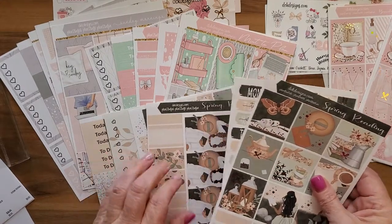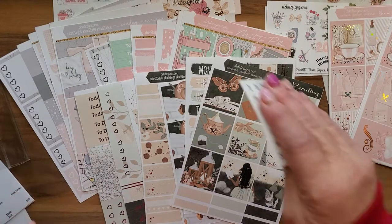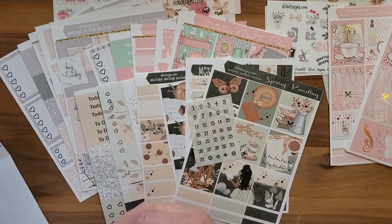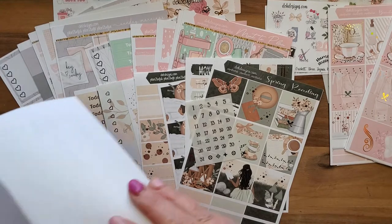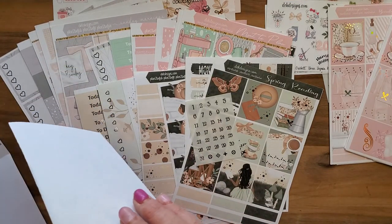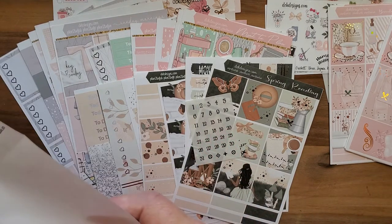All the kits have the same amount of pages. They're just different whether they're foiled or not. And that's totally your choice. So, yes, the kits are $17 that are not foiled. Foiled, they're $20.95 or something like that.